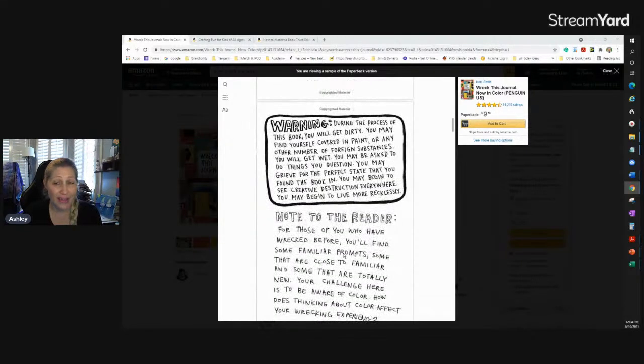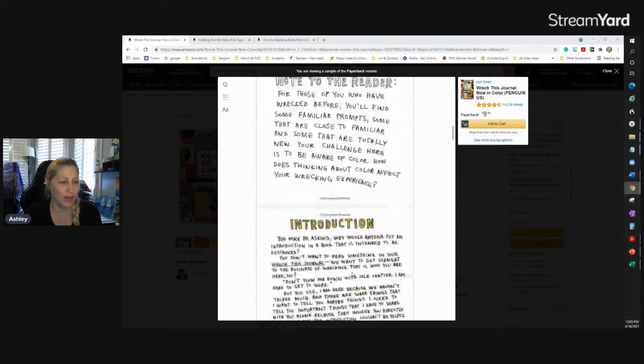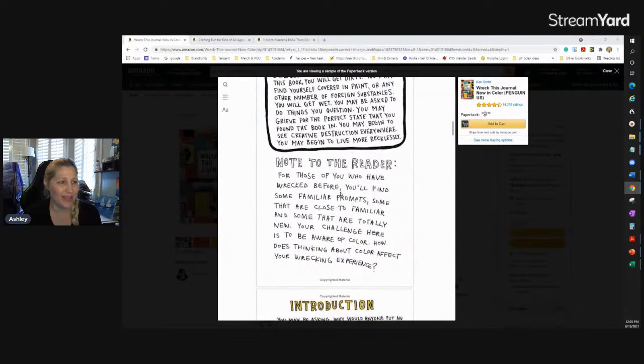And then again, the interior of this one. What I like to do in my pages on the interior is have some sort of explanation page of what this journal, or this particular book, is supposed to be about. And this says the different things you're supposed to do, the introduction, and it's definitely in that handwriting, scripty look. So this really fits the genre. That may look like a mess, like I said, but it's quality because it's what it's supposed to be.